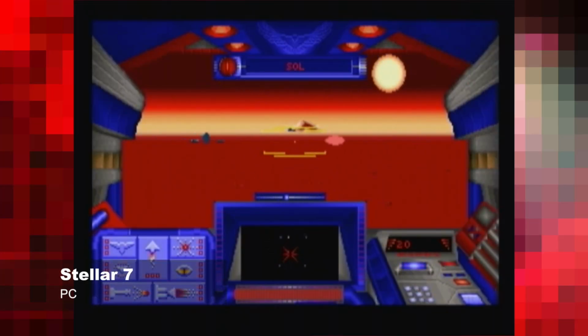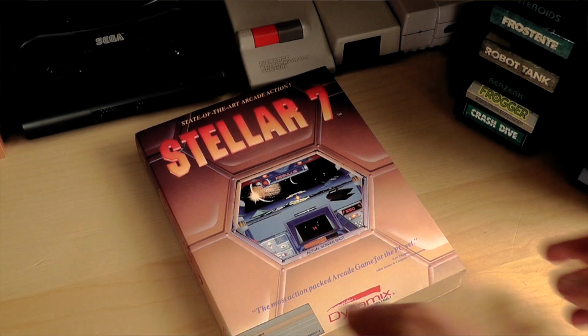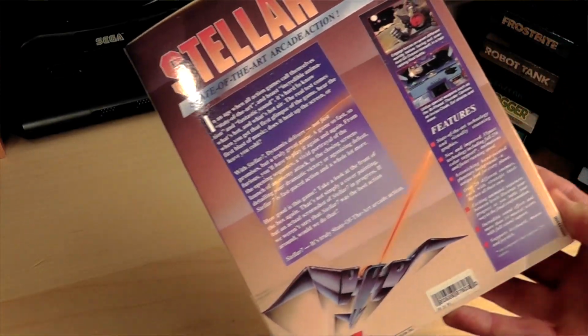In addition to that, I found a bunch of really cool other games, including Stellar 7 from Dynamix. Now, this is a company that was part of the Sierra family, and this was a really cool game back in the day. Dynamix just knocked it out of the park making great games like this. And this is kind of an update to, I guess, Battlezone. Battlezone was a really early vector graphics game in arcades, and this was kind of their take on it. When was this game made? Like 1990. It's a cool early Dynamix game, and it's cool to have it in my collection.